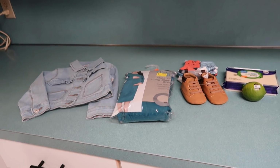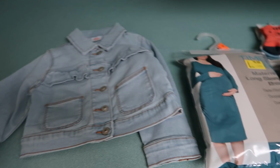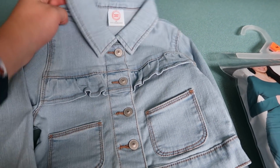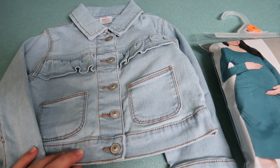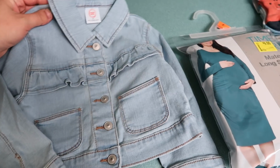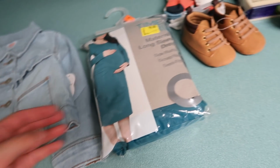All right, guys, and here's the stuff I got from Walmart. And sorry, there's a lot of blue on my blue countertop, and it kind of bugs me, but I can't change it. So anyways, I have this denim jacket. This is for Zendaya. It is 3T, and I think this was like $13, so it definitely was a little bit more than what I like to pay, but it's gonna go really cute as a spring jacket for her with like any dress, church dress, casual dress, anything. So that's the reasoning behind getting that.